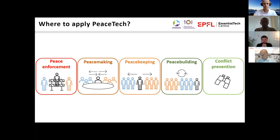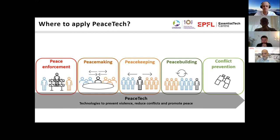For those that are not familiar with the framework, here I wanted to present you the most used classification for peace promoting activities. There are five categories, mainly peace enforcement, peacemaking, peacekeeping, peace building, and conflict prevention. I would like to address a question here, and it is in which of these categories we can apply peace tech in a better way? And I have to tell you that the answer is really easy. Peace tech is a natural driver to complement or to lead solutions for each of these categories to prevent violence, reduce conflicts, and promote peace. And actually, there are many working technologies that have already been implemented in each of these categories, but there are really promising opportunities and a huge room for improvement in peace tech.